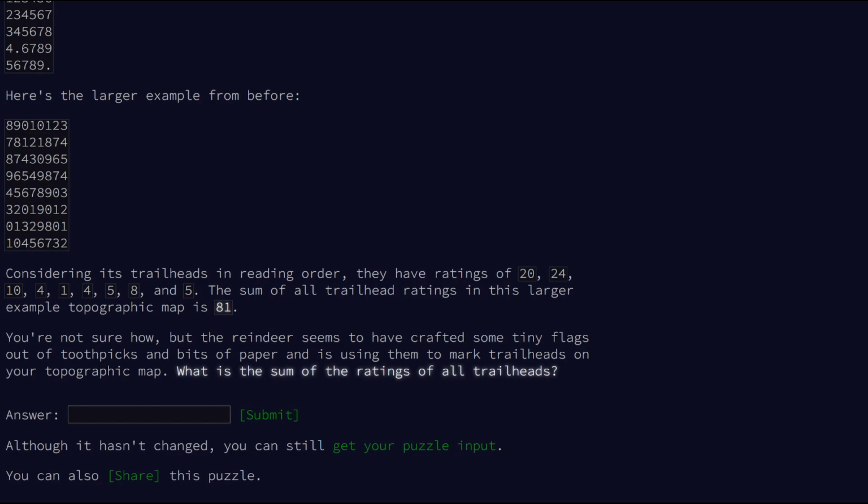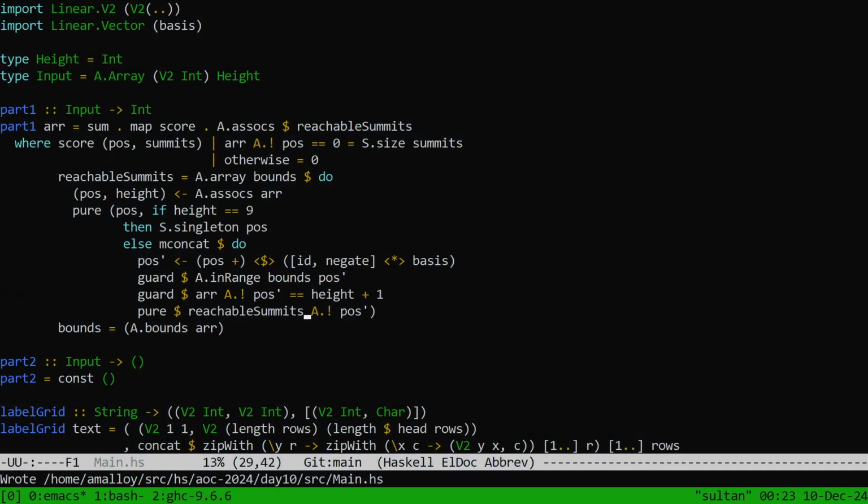Okay. So we need to parameterize this by a monoid, I guess. And a function that, given a position, tells you the... Yeah, sure. Let's do that. That'll be interesting.